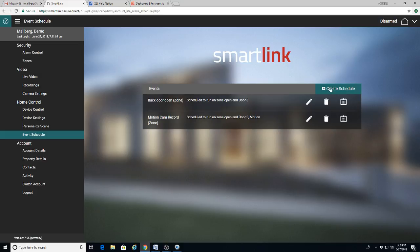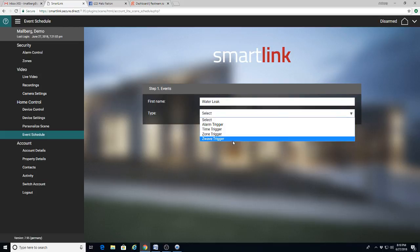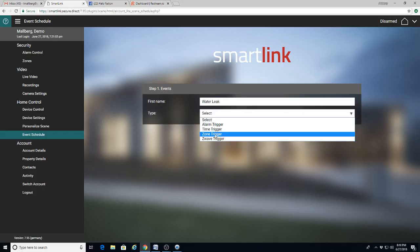So I want to create a scheduled event. It's not really a scheduled event. It can be. You can schedule the time. But this type of event, I'm just going to call it water leak. And then the type of event that it's going to be is a zone trigger, because the Trident sensor is part of your security system and home safety system, so it is called a zone. So it's going to be a zone trigger.